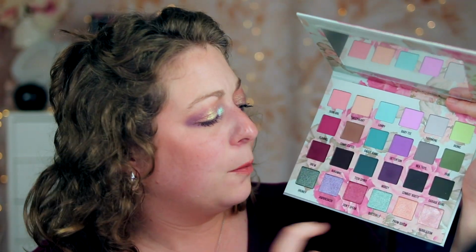If you want to do just a purple look, just choose purple. If you want a pink and purple look, you can do that. If you want a green look, you can do a green look with it, or you can mix your colors and make them look dynamic on the eyes and add a lot of dimension. I also like that there are light, medium, and deep tones in here, and then you also have your foil. It makes it so much easier: if you only want a pastel look, you have pastels.